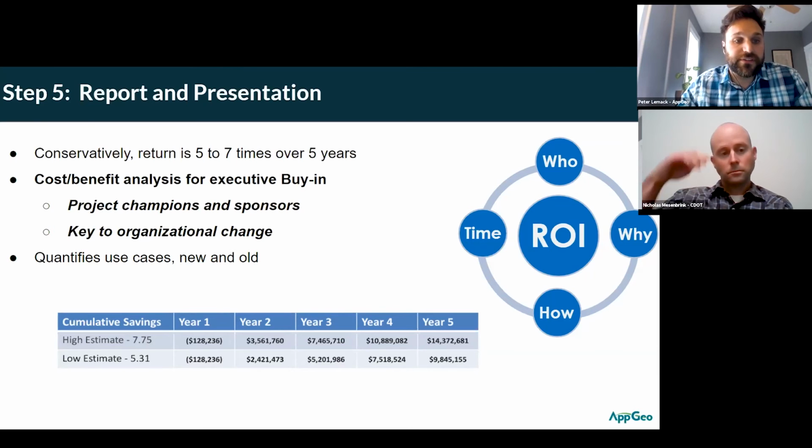That all the way up to year 5, you're seeing a significant amount of return on that initial $2 million investment. So we're able to justify that actually modernizing right-of-way, bringing it into that centralized location, bringing it into a mapping environment, provides a significant amount of benefit to the various organizations and stakeholders at the DOT.